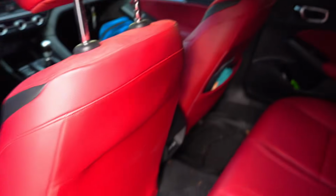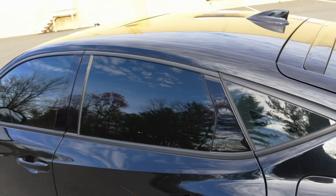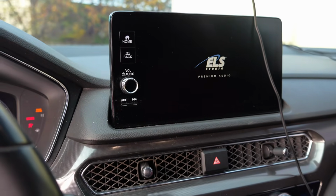For a 6'3" person, you could clear it. No complaints in the space back here. Pretty spacious for any passenger. I've driven passengers back here before. They're very comfortable. I like the fact that it has a sunroof right up here. I like that. It's really good.